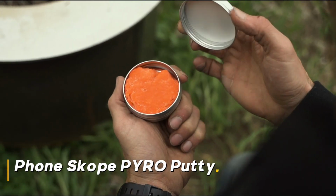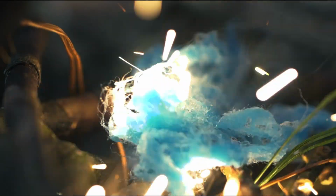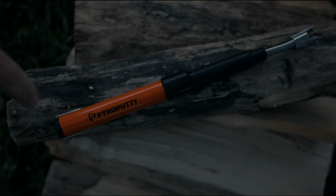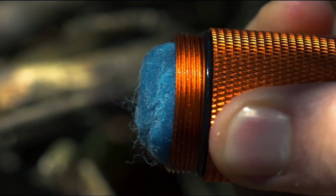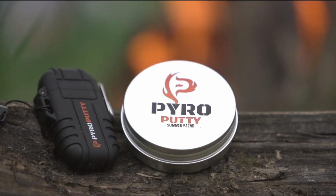Starting a fire in challenging conditions is a breeze with Phone Scope Pyro Putty. This waterproof and weather-resistant fire starter burns through sleet, rain, and wind. A single quarter-sized dab can create a fire that burns for up to 15 minutes. It's pliable, sticky, and totally waterproof, making it easy to attach to logs or tinder. Whether you're facing a natural disaster or just enjoying a camping trip, Pyro Putty ensures you can always have a fire when you need it.